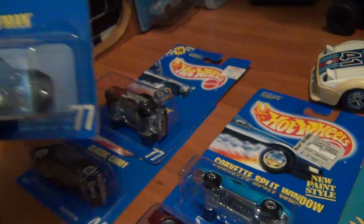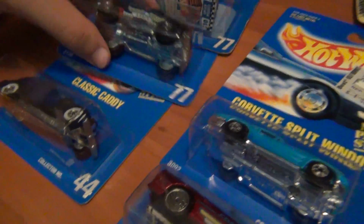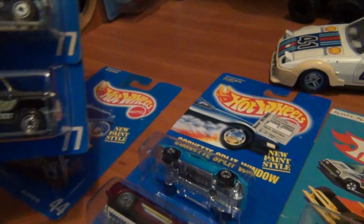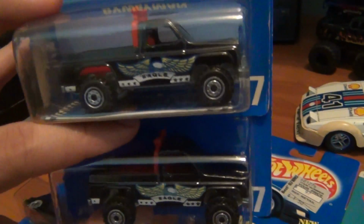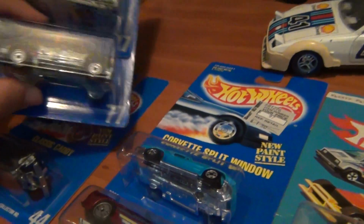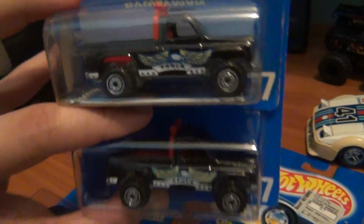Some of them are worth a lot more than carded red lines these days. So very happy with those 2 Byway Mans. Ticks another one off the list I so desperately needed. Just gonna hunt for some more now. And yes, I do have more Byway Man Super Scrapers and that to show in future videos if you're all wondering, so keep an eye out for them.